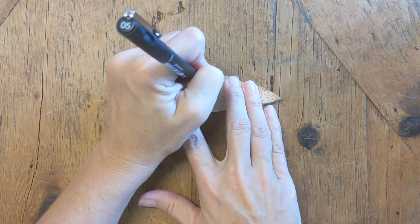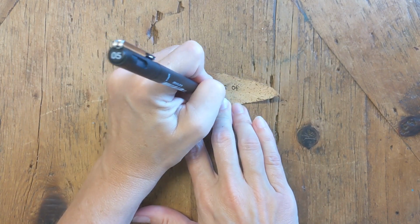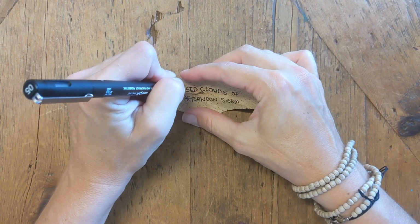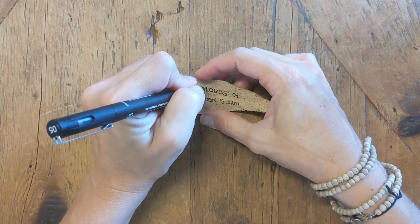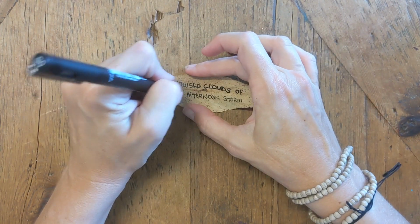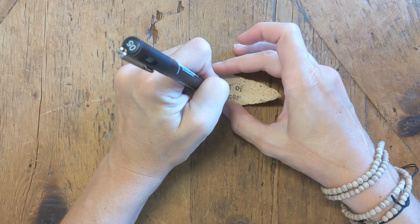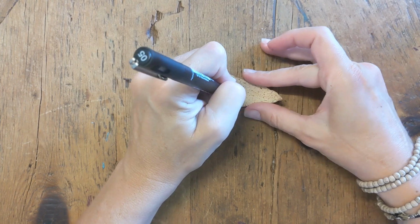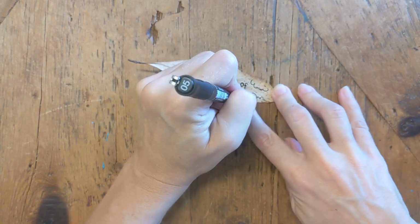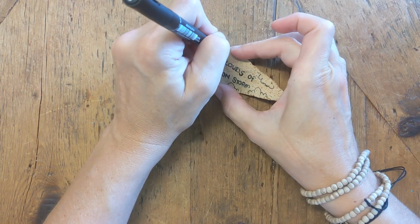Bruised clouds of an afternoon storm. Oh, the colours that come to mind in that statement. I said bruised on purpose because there is something about the blues and purples and sometimes greens that emerge in a storm cloud. That palette, it's just, I don't know. I want to eat it. It's just amazing. I could sit and watch the evolving colour palette of a storm cloud all afternoon.